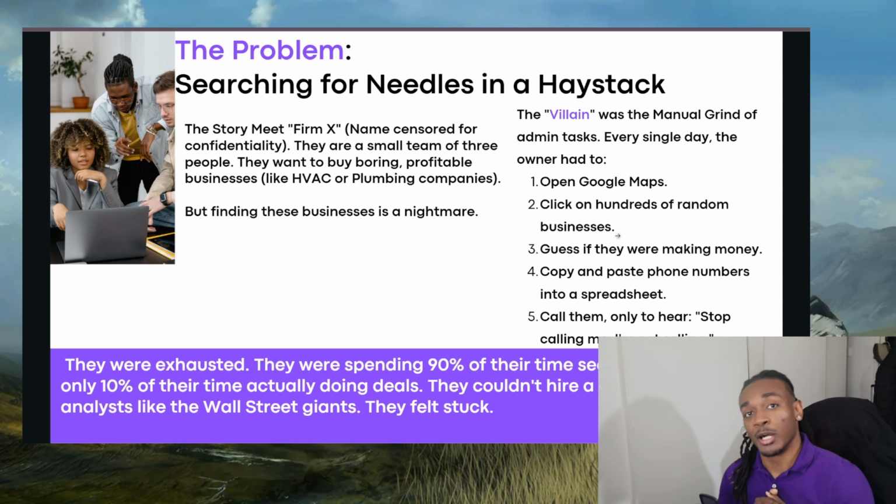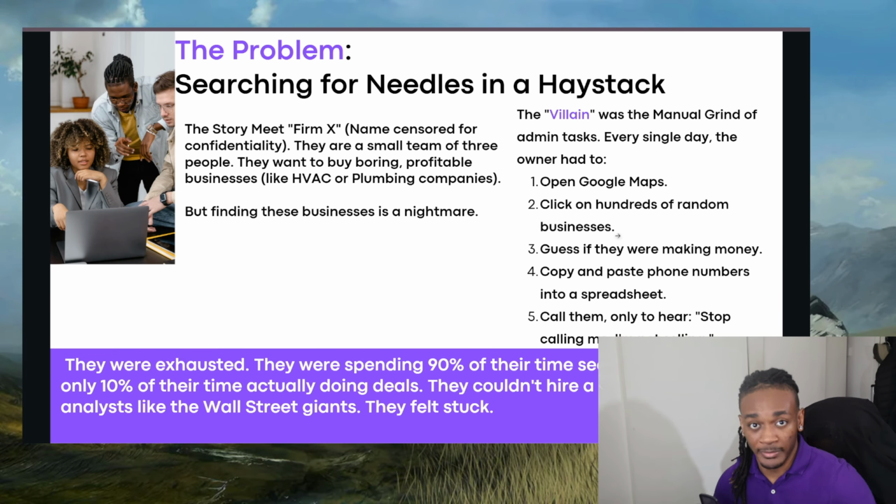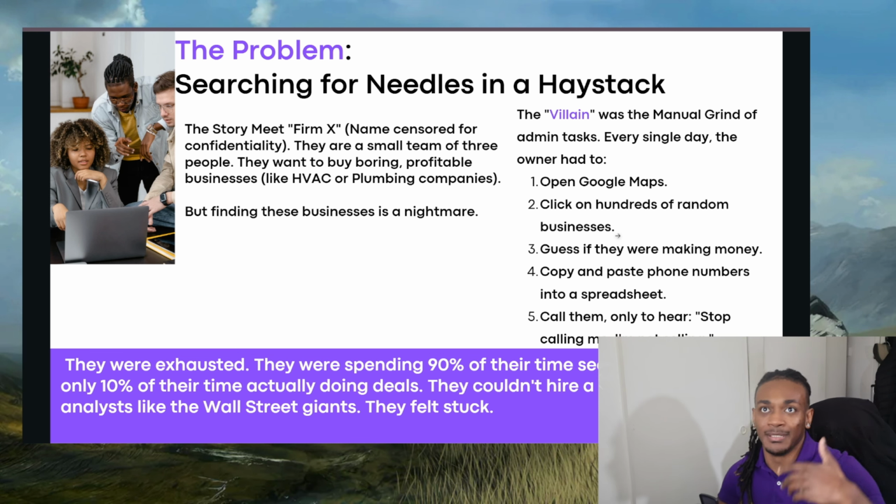Now, the problem they were facing was they were searching for a needle in a haystack, essentially. For confidentiality, I can't tell you exactly who it is, because that's kind of an invasion of privacy. They agreed to allow me to use this information, but I can't put their name out there, obviously. Essentially, they were a team of about 3 people, and they wanted to buy boring but profitable businesses. That can be HVAC, plumbing, flooring, whatever, any trades, anything like that.